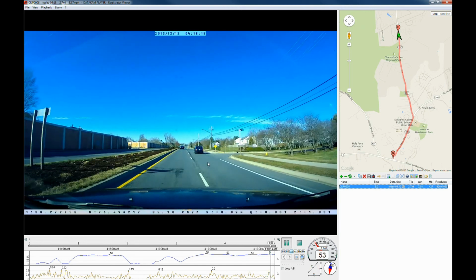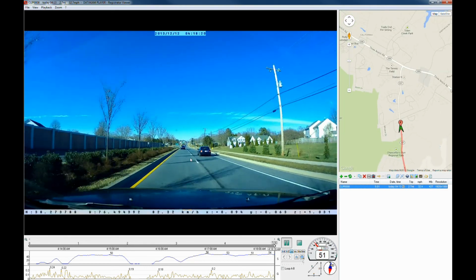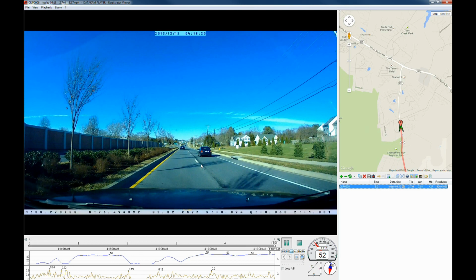Apparently there's a lot of Chinese clones out there, so make sure you get it from the right person on eBay. Just go onto eBay and search for Panorama II, all one word.